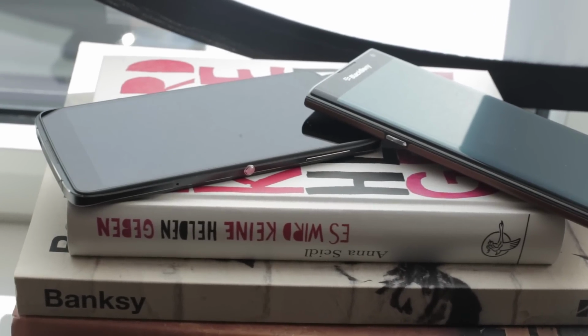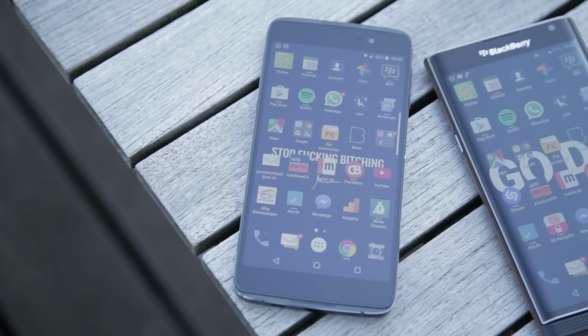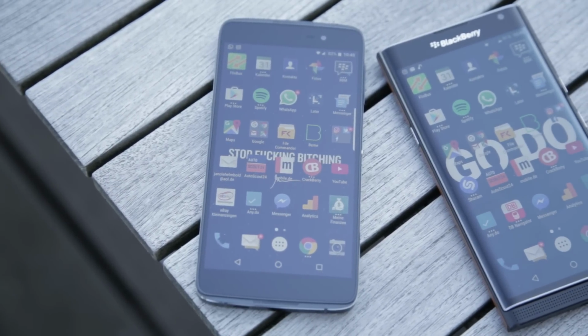So the DTEK50 has a Snapdragon 617 processor with 3 GB of RAM, and the PRIV has a better processor, I forgot its name, also with 3 GB of RAM, but I don't think that the name matters. I think it's the performance that matters, so we talk about that now. Let's start off with games. I personally don't play games, so I have to refer to some reviewers. They talked about the gameplay performance on those phones, and they say that the BlackBerry DTEK50 is stuttering with games that require very heavy performance, so it's not that good on the DTEK50, but it should be nice with the PRIV, so we have games covered.